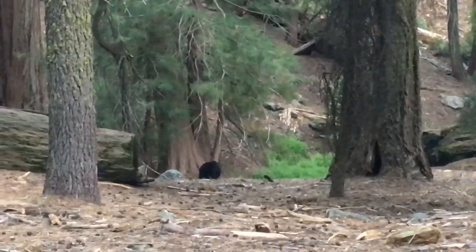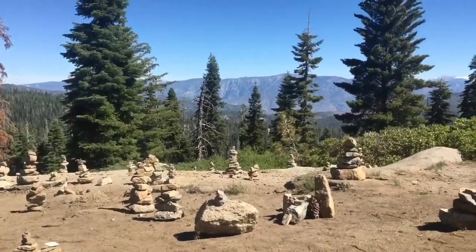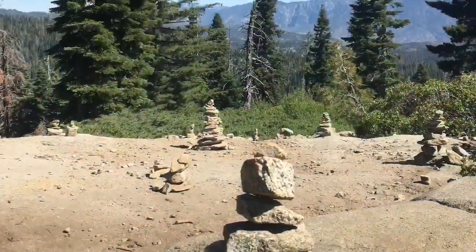We did actually get to see a bear on this trail. It was such a blessing, but we have way too much footage to fit all of this into one video. So I'm going to go ahead and make a separate video of Sequoia National Park and split this into part 2. So stay tuned for that.